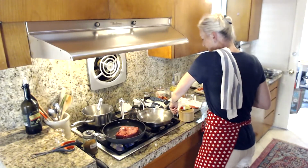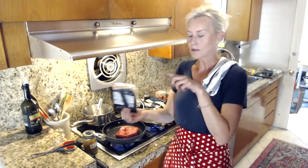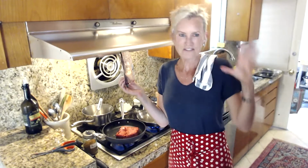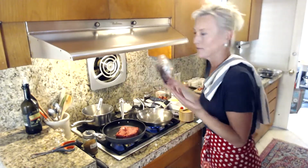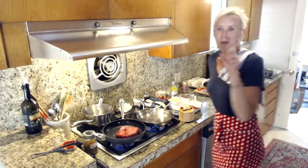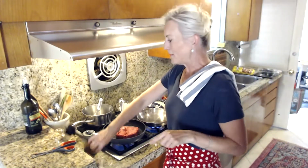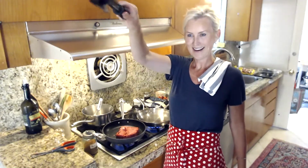But the other thing that I love about the higher fat ground beef is that it's usually a little cheaper because people think they're still in that fat-free mode, and so they're trying to get the leanest ground beef possible. But we don't do that here.